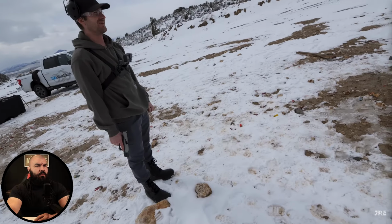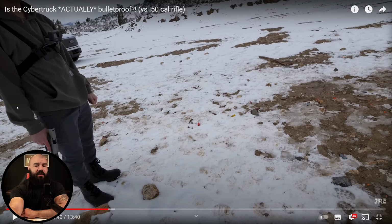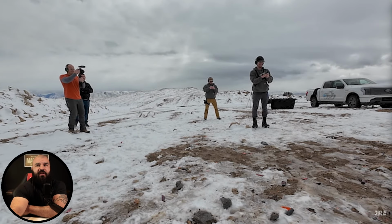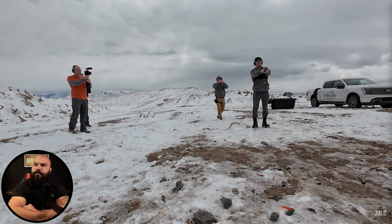I hit the wall one time, so we'll see if Riley's a better shot than I am. Too close to the window. All right, so it's the same. Yeah, I mean, we've seen this. No pressure. It's just an accuracy test. No pressure. Okay.